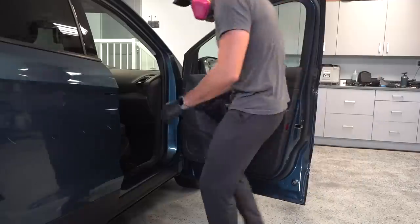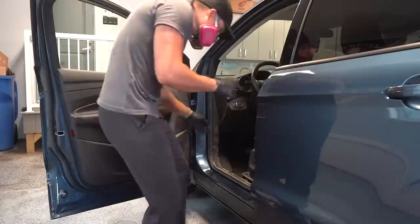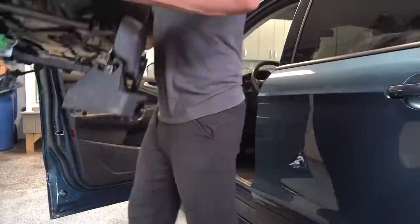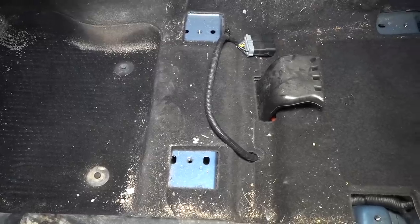Alright, well, getting the Escape pulled back into the garage, I'll quickly get the front seats removed, and you'll notice I've got my respirator on now too, really just for my own protection. Looking at what was hiding underneath, it's a good thing I do, because I found a whole pile of mouse turds underneath the passenger seat, and you can never be too careful with these things.